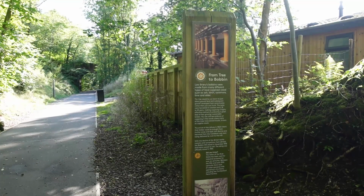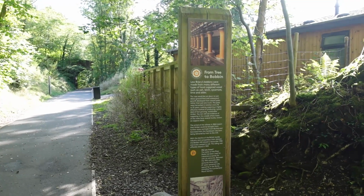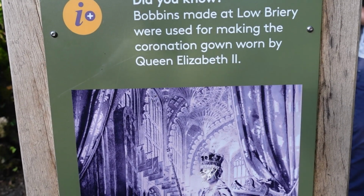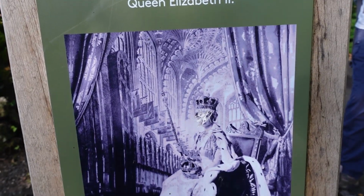There's loads of information plaques that are placed along this old railway line, which is letting us know all about the history of this place. And what we found out is that the bobbins that were created in these mills were actually designed in different ways depending on what was to be spun around them. So the cotton ones were different to the silk ones, for example. They also made bobbins that would create the thread that would go through the old £1 note bills.